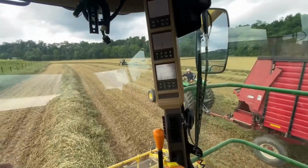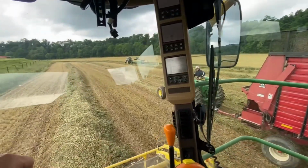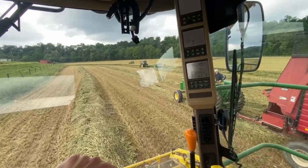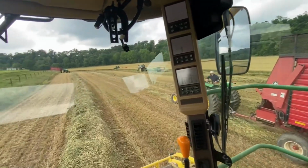Okay, it's Saturday and we're back in the fields. There was a little bit of rain overnight and in the past couple days, but it's set up enough where we can get out here and get across the field. It's not ideal, but it's working, so we got to get this stuff out of here.